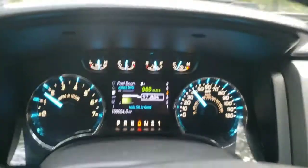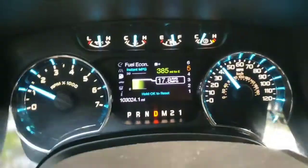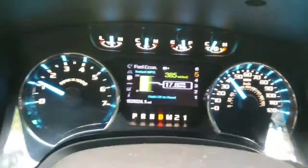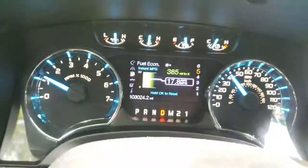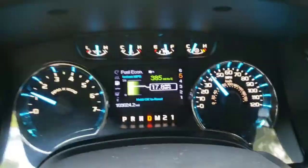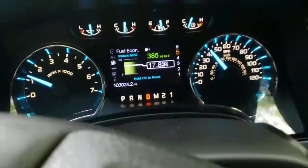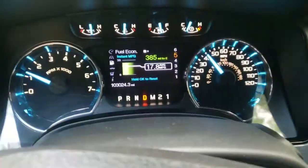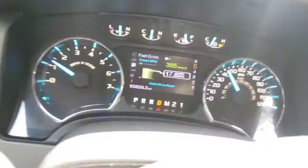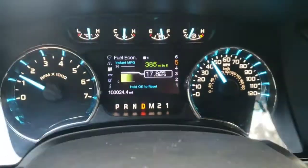Modifications and how it affects gas mileage. Right now I'm averaging about 17.8, and that's about the average. It's a lot of back road driving for me, a little bit of highway, so you're probably getting better gas mileage depending on how you're driving, but I do a lot of back roads. So I just want to do an experiment with testing different modifications, performance, and seeing what the gas mileage does.